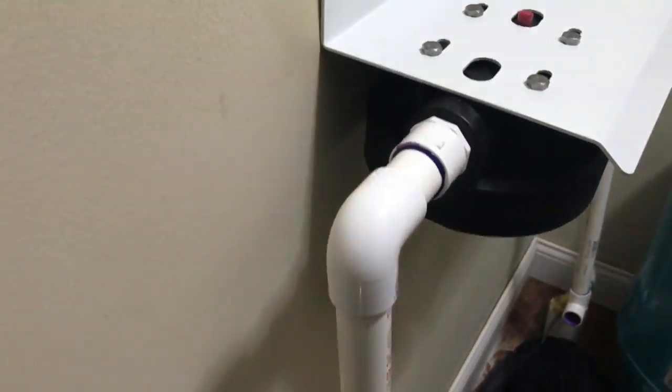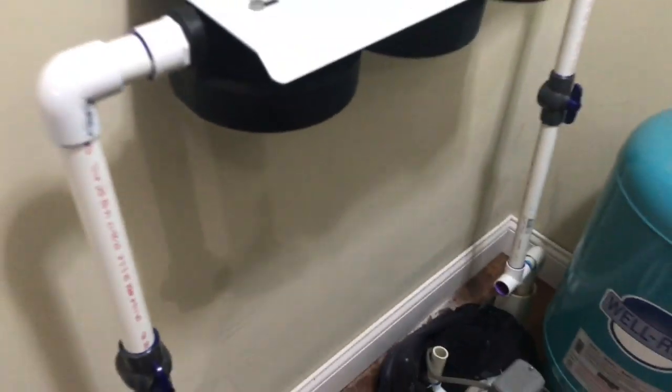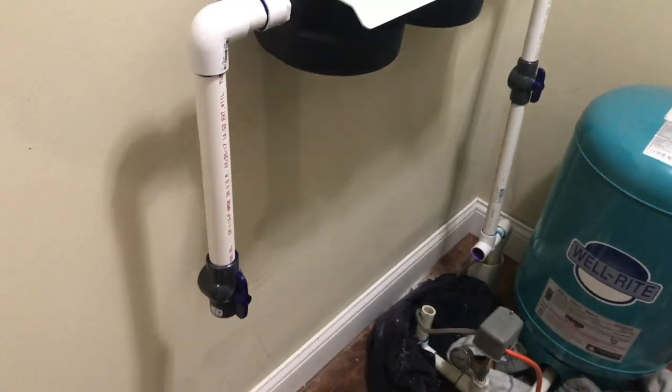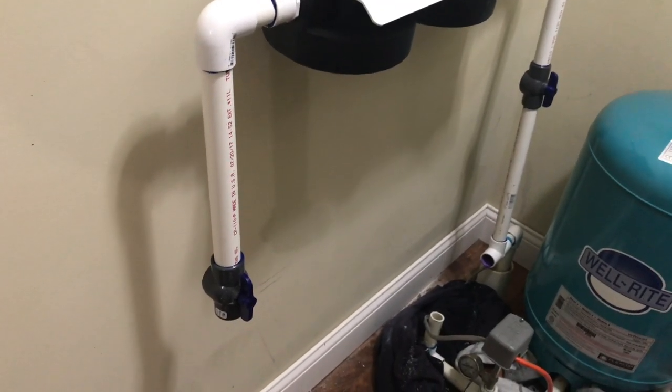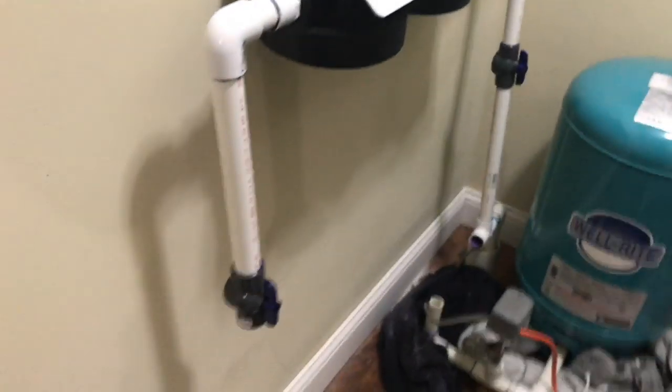I've made my decision to go down. Like I said, I'm pretty close to the wall, so I'm satisfied with this, but I made my decision to come under the filter. That'll be easy to come off. We got some symmetry going here. Both sides, I have both shut off ball valves in the same place. Everything's symmetrical.